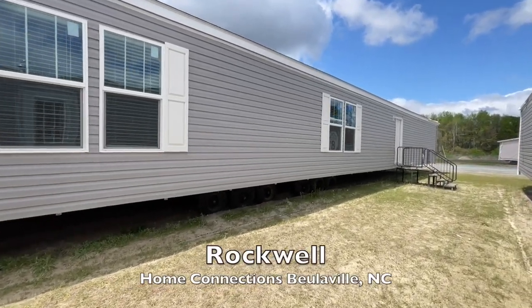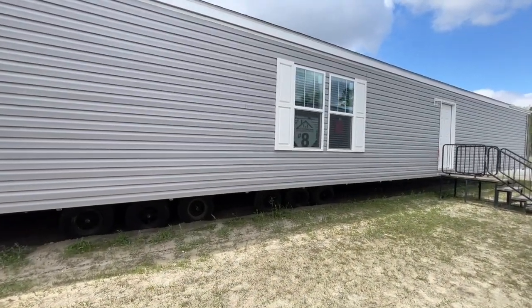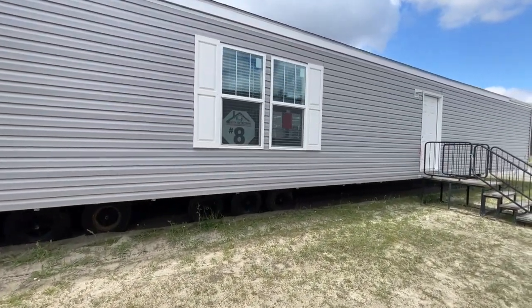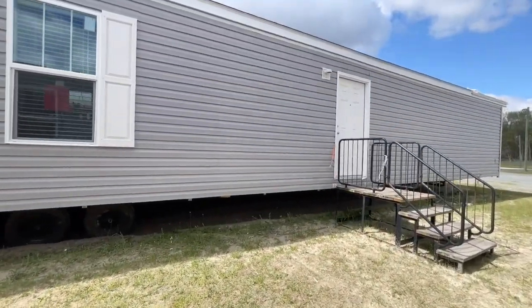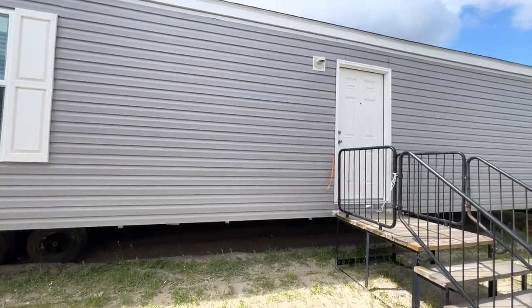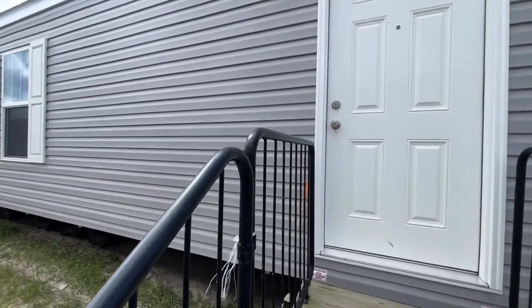It is the Rockwell, you guys. The Rockwell is out here at Home Connections in Beulaville, North Carolina. Haven't been in the house yet. We're going to see it together. So let's go in and take a look, shall we?